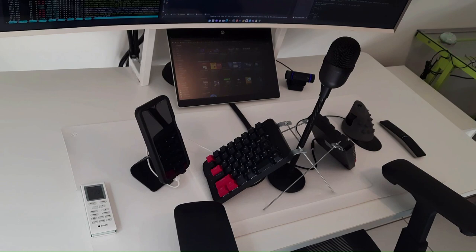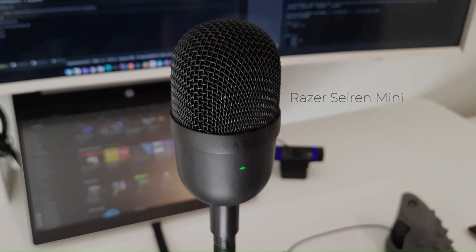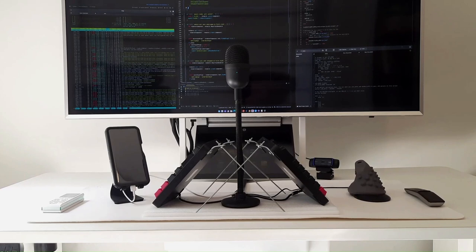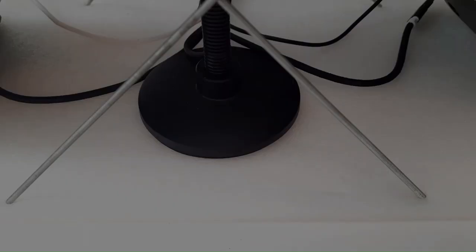In the center of the desk is my Razer Seiren Mini microphone. This microphone comes with a small desk stand, but I was able to make it bigger by replacing the original tiny stand bar with a taller threaded bar I bought at the hardware shop. To make it look better, I covered it with black tubes made for organizing electrical wires in cars. I actually used tubes of this type to organize all the wires in this setup.